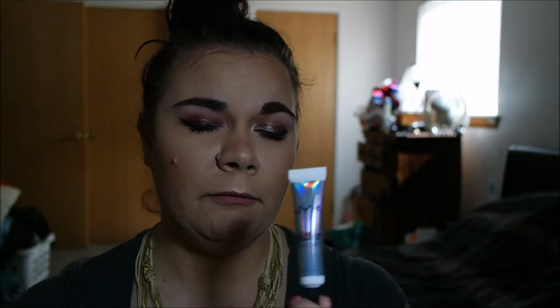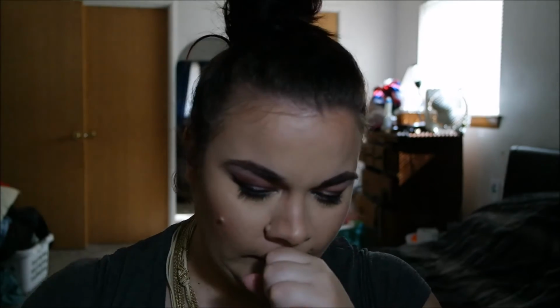And NYX was smart, and not only did they come out with their glitters, but they came out with a glitter primer. So this is like a really, really, really tacky eyeshadow primer is what it is. So it basically glues the glitter onto the eyes. Considering the price, I love this stuff. You can get more expensive glitter primers, but this guy, you won't be disappointed. Excuse me.